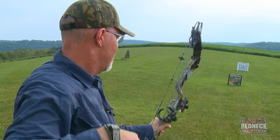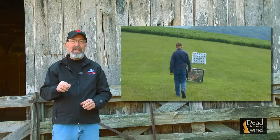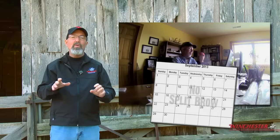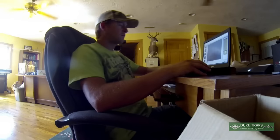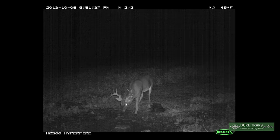Anticipating he'd be around, during July, we slipped in and hung 8 different sets of muddy stands specifically for Split Brow. We positioned a couple of Reconics cameras using time-lapse on food plots in that area, and I gotta tell you, I was a little worried during the month of September when we didn't receive one picture of Split Brow. Advancing to October 6th, when we pulled the cards that day, we got a picture of Split Brow in the area where we'd hung some stands, and we knew we were in the game.